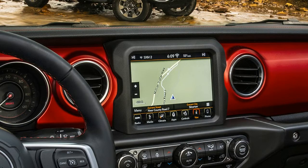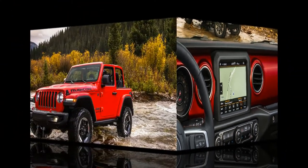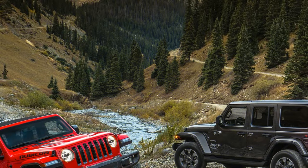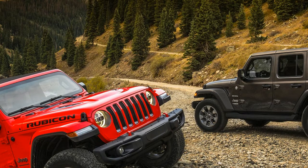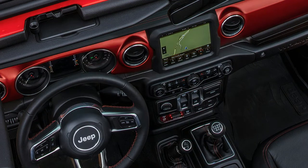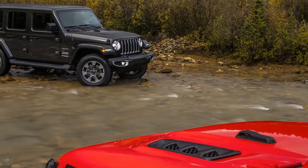Giulia and Stelvio. It's rated at 270 horsepower and 295 pound-feet, so it doesn't feel much faster than the V6. However, its torque comes on full force at 3,000 revolutions per minute versus 4,800 revolutions per minute with the V6, which makes it more usable over difficult terrain. The Turbo 4 idles smoothly and is light on lag.